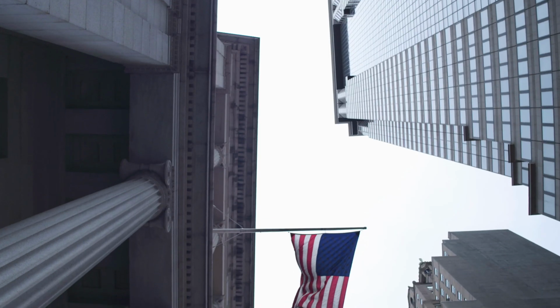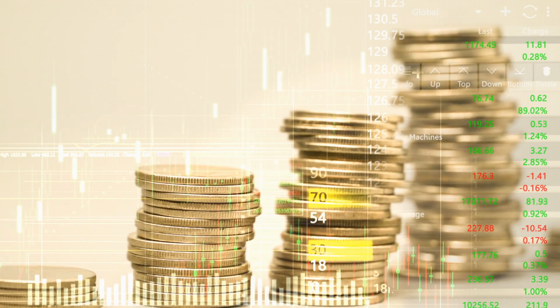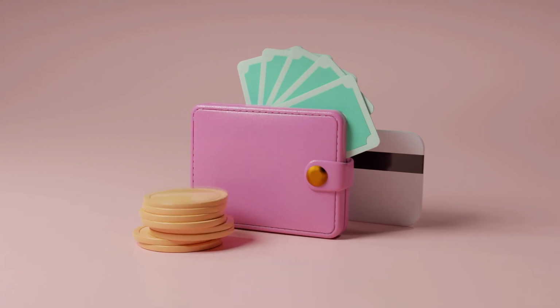So if they continue to raise rates at the federal level, then it is very likely that SoFi will continue to pass that higher interest onto you as their customer, which in this case is a good thing because we're talking about the interest that you earn on your deposits, not the interest that you pay on your loans.